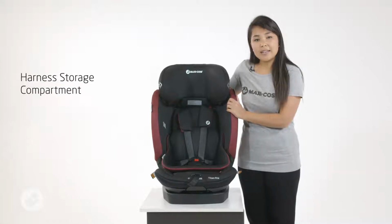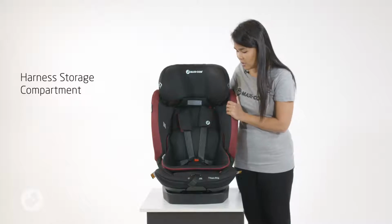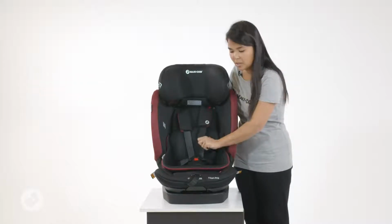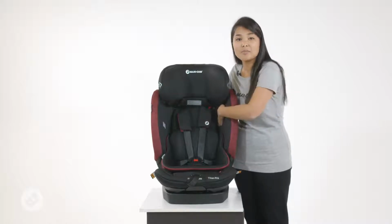As your child gets older and as you no longer need the harness, you can easily store the harness webbings and the buckle in the dedicated storage compartment located behind the trim.